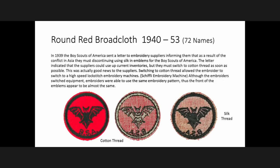So the way we know it's cotton thread is you see the white threads in the back. That tells us it's cotton, not silk, because the silks are all black.